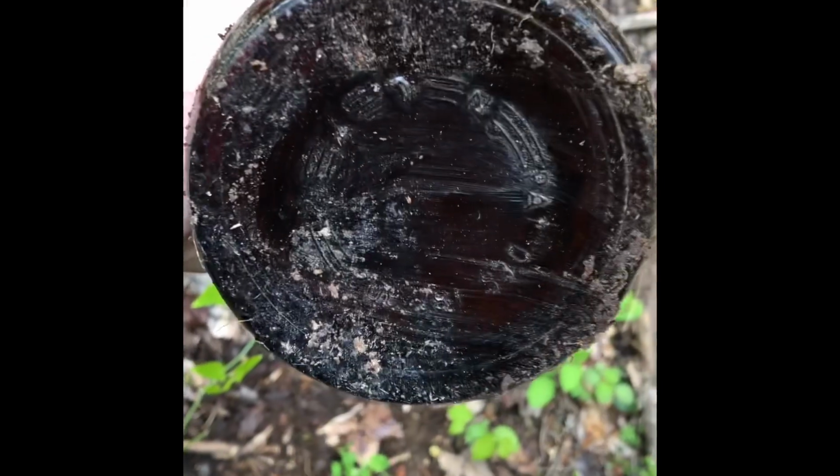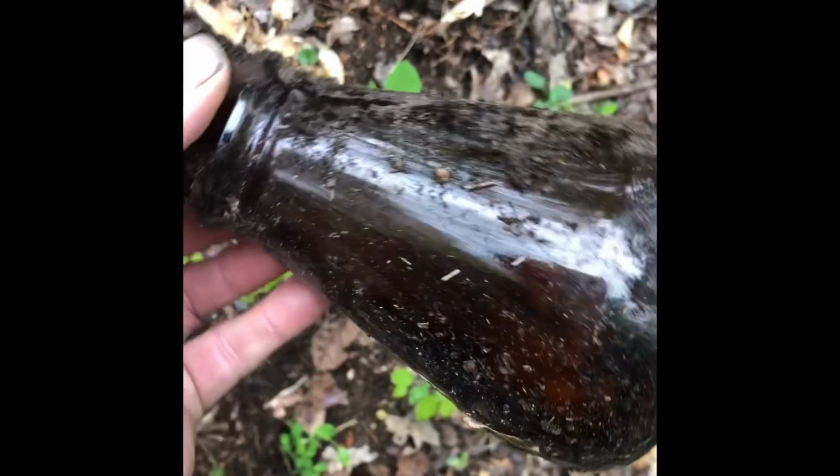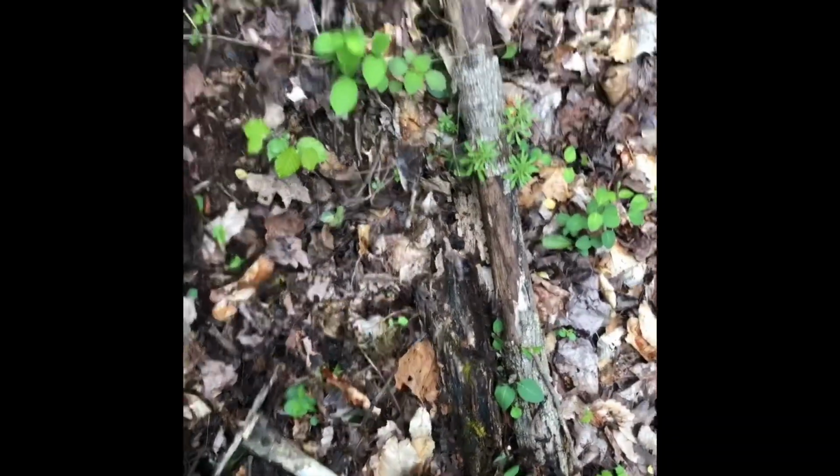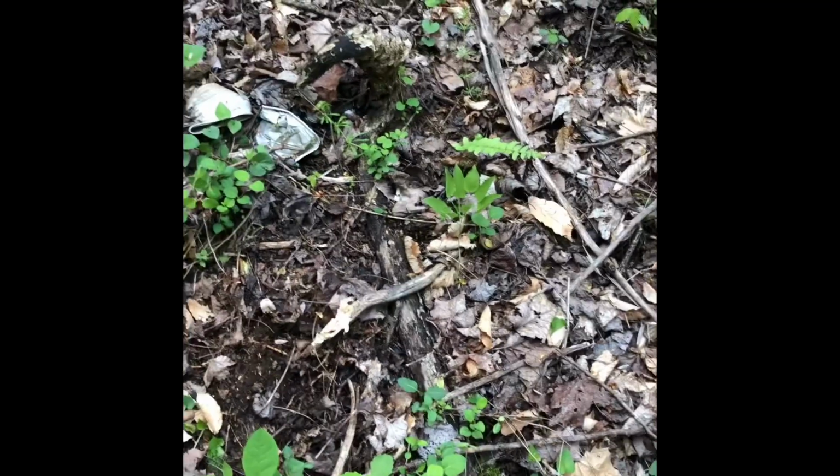Another down and dirty. What in the world? Whatever this is, it still has something in it. And I'm not gonna try it out. But it's laying right here. Bunch of this glass around here. Bunch of jars and glass. I guess they couldn't do anything with that, so they threw it over the hill.